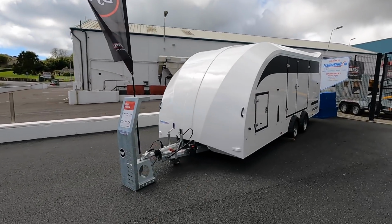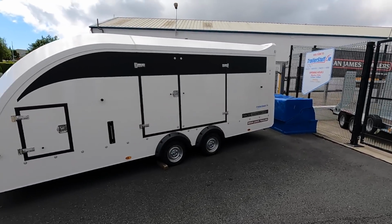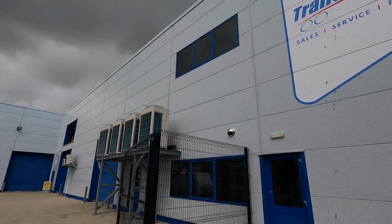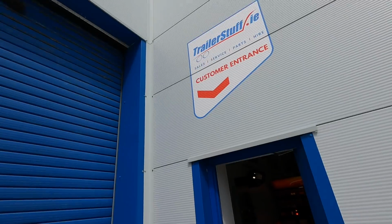This is the fresh trailer. Few changes with it, which are a bit more suitable. We'll run through the changes in a minute with Declan. And yeah, this is our first time at Trailer Stuff, so really cool place in an absolutely gorgeous part of Ireland. It's actually my first time in Donegal, ashamed to say, but really, really nice place. So we'll meet Declan, have a look around Trailer Stuff. They've been supporting me now since 2019, as I mentioned. Really nice family, and yeah, it's great to finally be here.